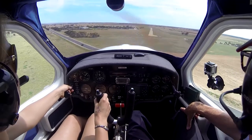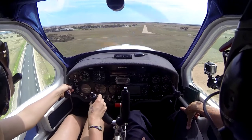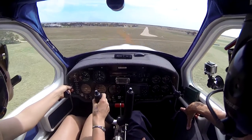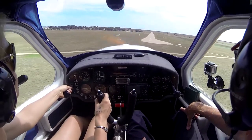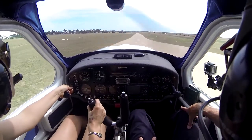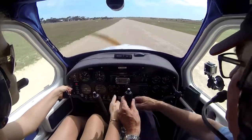Just tuck that nose down just a touch. Yep. How much? Better? Hold traffic, Murray Bridge. We're inbound on descent and we'll be there in approximately 3 minutes. Looking really nice, keep coming down, keep coming down. That's it, power off. Nose downward, put the dump on.